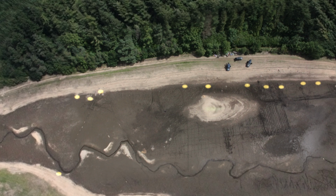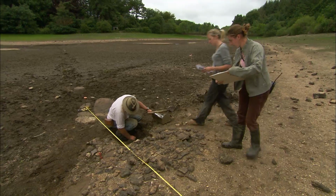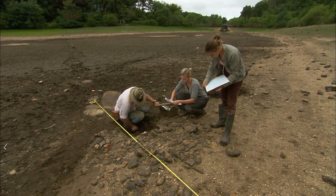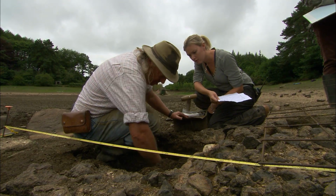So we're starting at the end of the single aligned row of stones. Phil's put in the first trench over this pile of stones, which we're calling the terminal cairn. Cairns are rock-covered burial mounds, so we're looking for any evidence of burial to try and get an idea of what the site was used for.